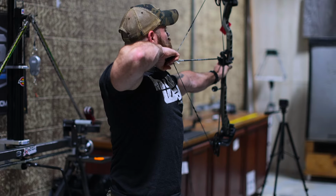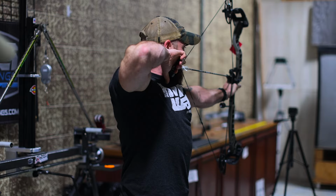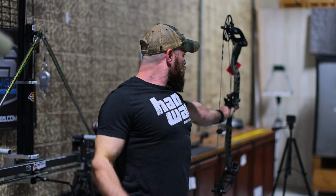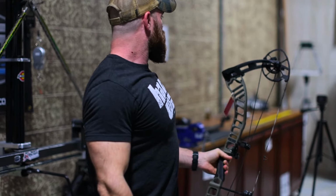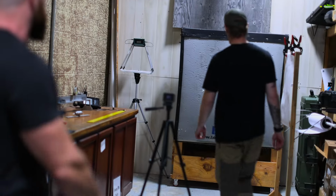How's it feel? It's probably the most solid back wall. Right there looks pretty good. Flying pretty darn straight. Looks real good. So that's 28 inches, 70 pounds, 258 feet per second.